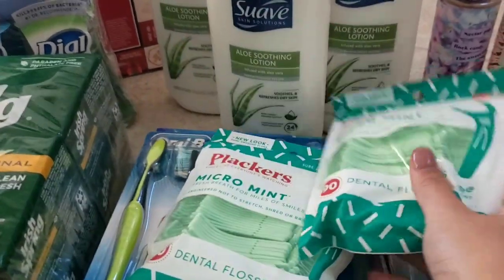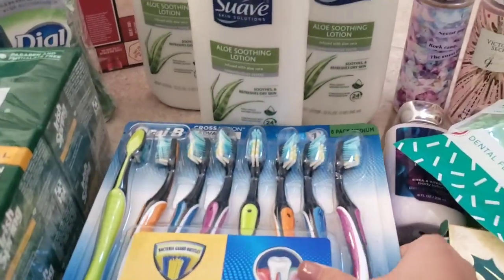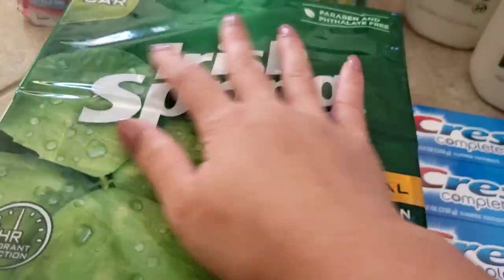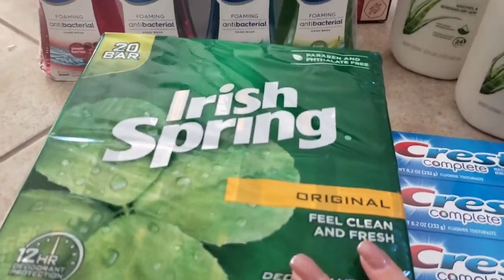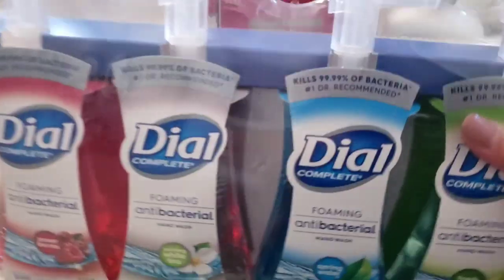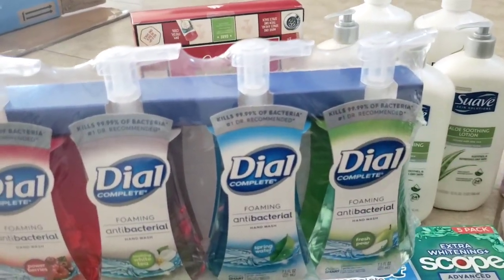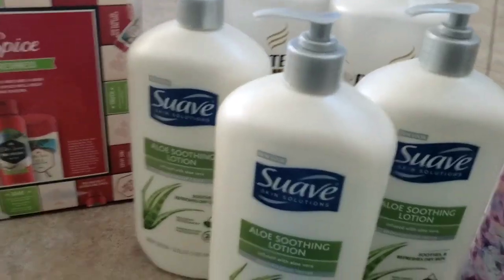And I also send them toothbrush, toothpaste. At syempre, hindi mawawala ang ating sabon. Para hindi na sila always bumili ng sabon. Meron din tayong hand soap, foaming antibacterial hand soap. And so they can always wash their hands.